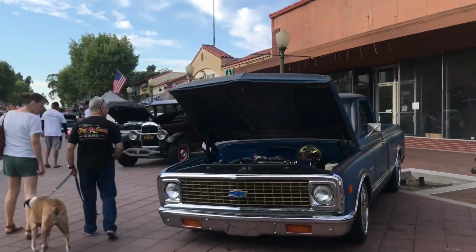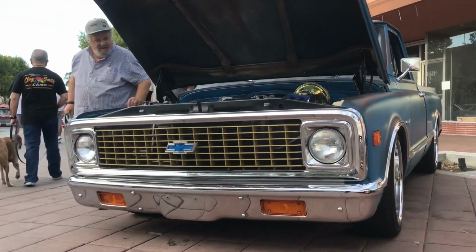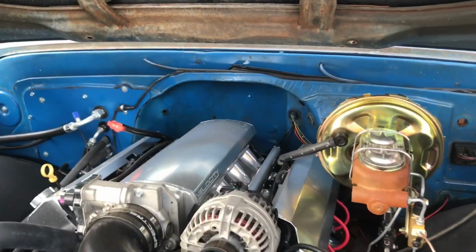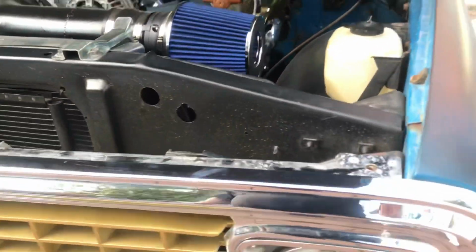And we have Robert's brand new C10. They're all brand new for him. 71 C10 that Robert just picked up. And it's got an LS3 in it. So yeah, this is the setup he's got in here, LS3 setup. Joking, you know, because I'm looking for a C10.